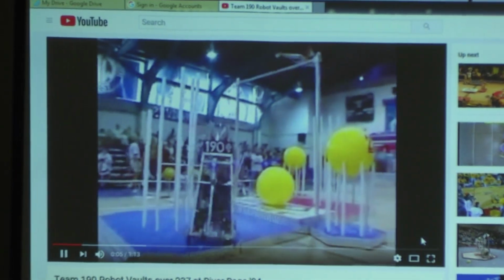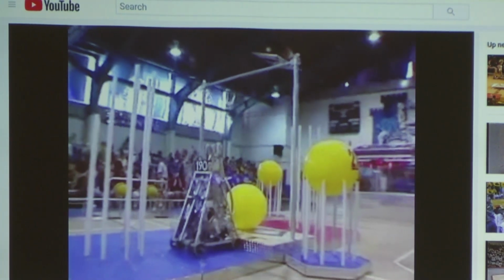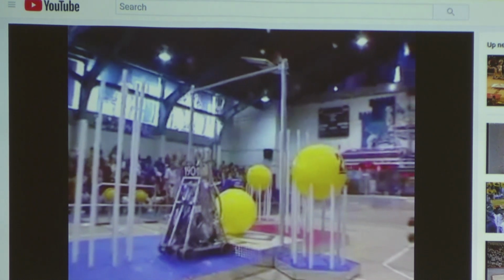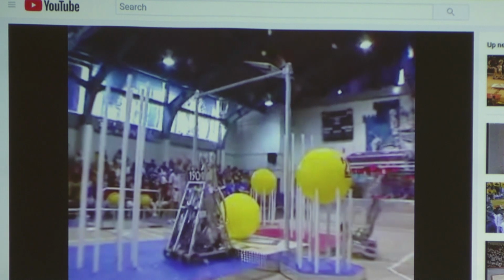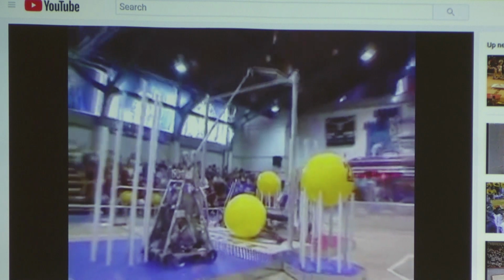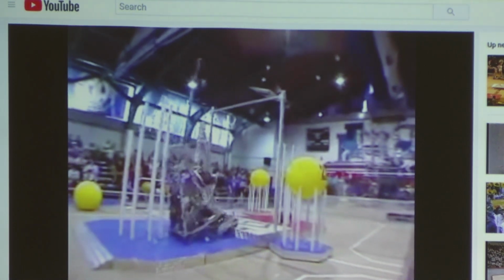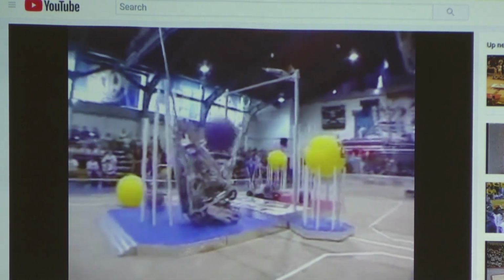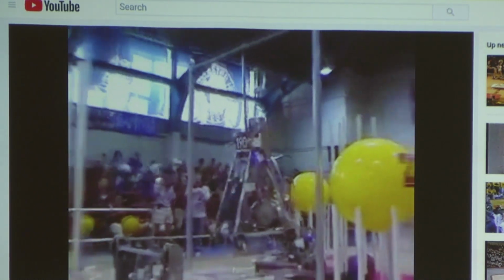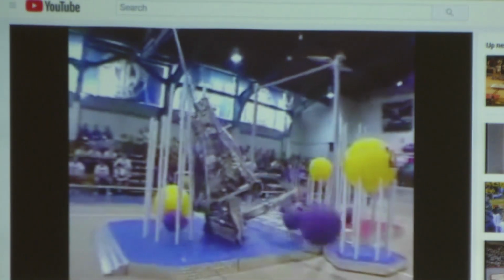This is autonomous mode. And you'll see they get some defense here and they do some interesting things to get through their defense. Autonomous mode just ended right here. They're going to try to get on the bar right away. So here comes somebody to get in their way. I think this might be 121, I forget. But again, this kind of contact would not be legal at all. I mean, that's assault in most states right there, I think.